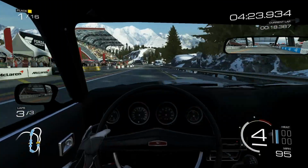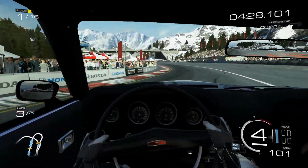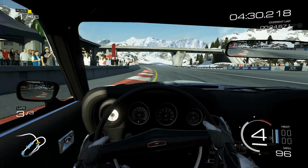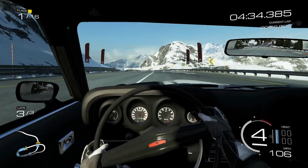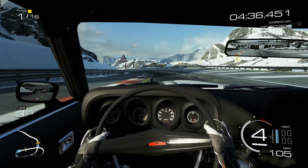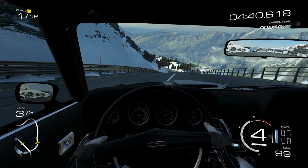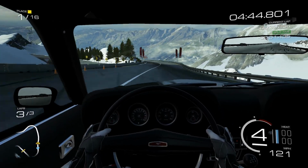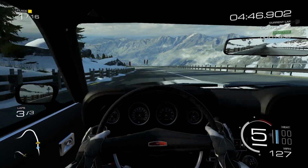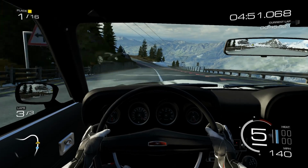This guy's still pretty close behind me. I'm not getting away from him. He's keeping close. There's one thing I noticed in GT6. I think maybe a few people commented as well. Once you overtake the AI, it does sort of tend to just give up. I think this AI is definitely better than the last game, and the driving feels just as good in both, with the controller anyway. That's what I've tried it with.